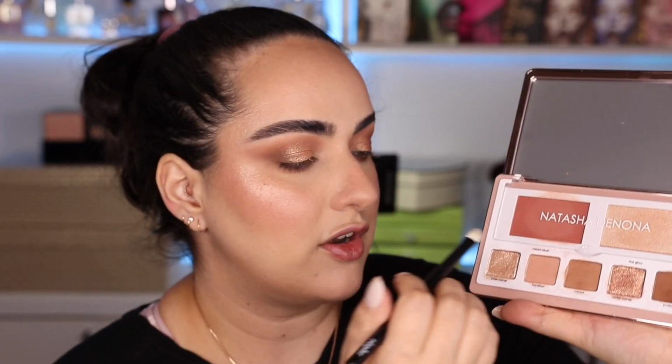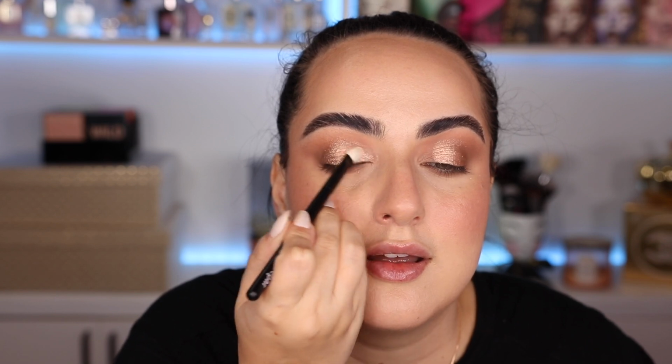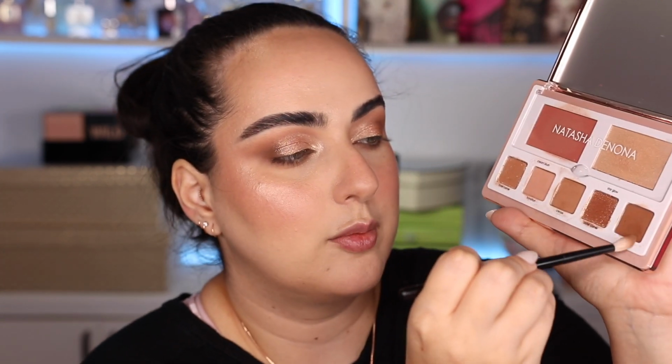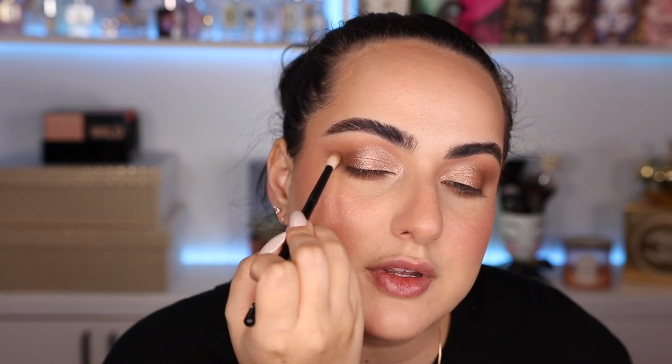And now with my reference number 28, I'm going to grab the color Inner Corner. And I'm going to put it on the inner third of my eyelid and blend it in ever so slightly. And also on the inner corner right here. Same thing over here. And then a little bit more smoke on my reference number 14. And I'm just going to blend it from the outermost corner of the eye forward.